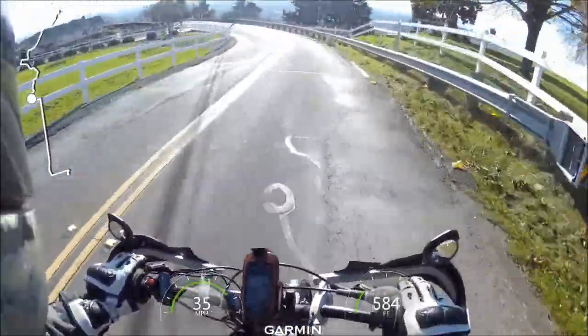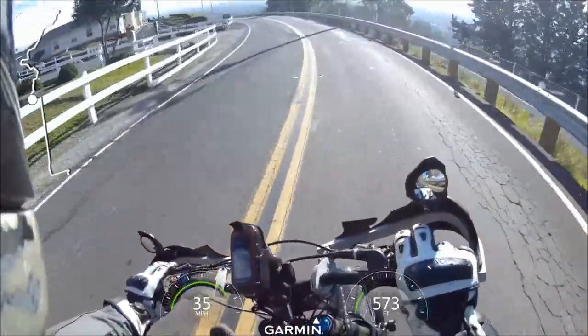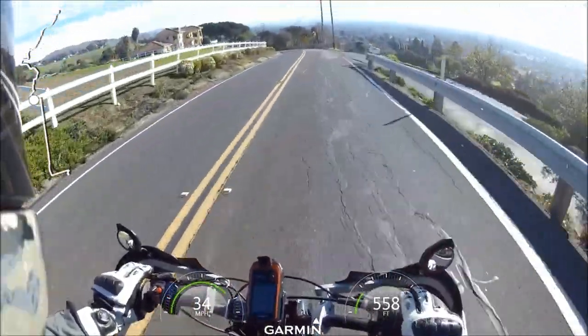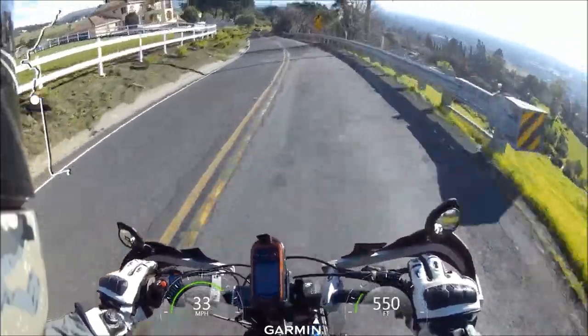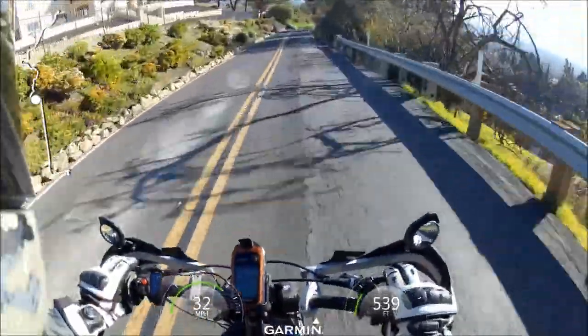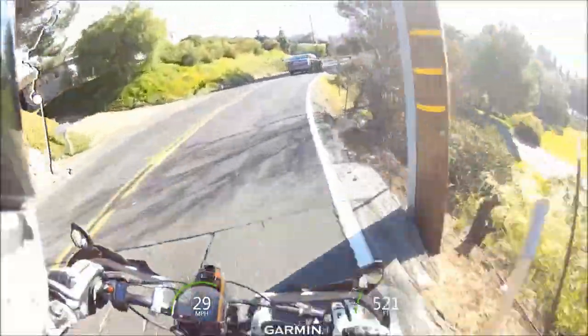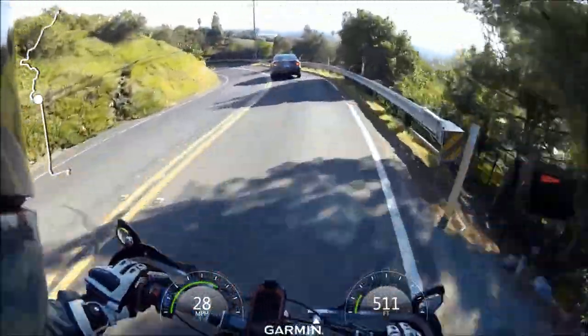All right, slow down. Remember, you gotta do your braking before you start turning. If you do it when you're too late, you're gonna crash. About 40 right here. Oh shit, dude! I almost ran into this guy. Anyway, this is the last part right here.